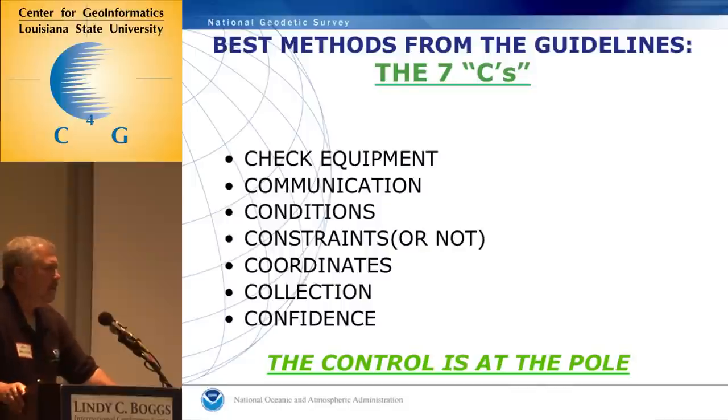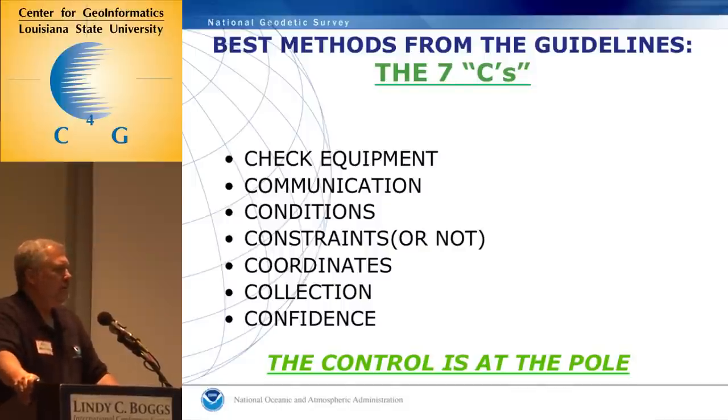So it wasn't as bad as when the CORS sites in that area just shut down while they were running the test? No. I can't remember exactly where they tested this either. I don't know whether it was White Sands or somewhere else.